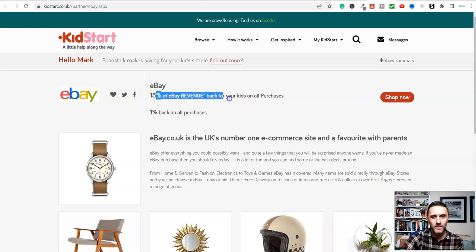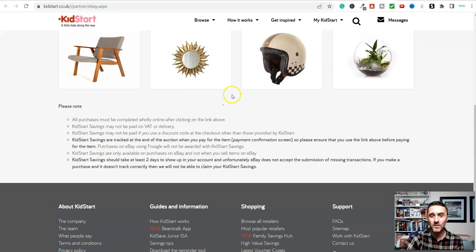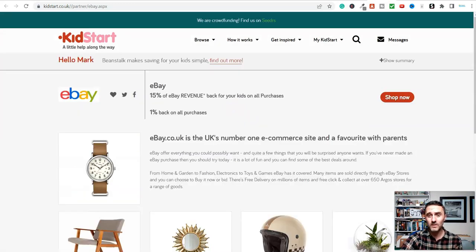And you can see here, 1% back on all purchases. So basically, again, if you're going to shop on eBay, I just click on there, click the link, and it takes me over to eBay, and I earn money. Straightforward and simple, I think you will agree.